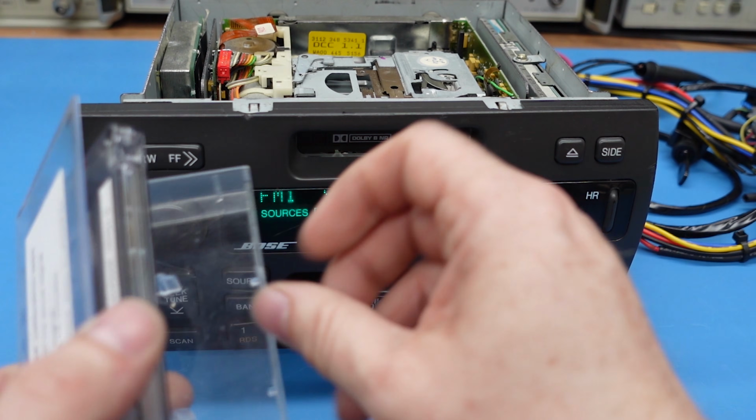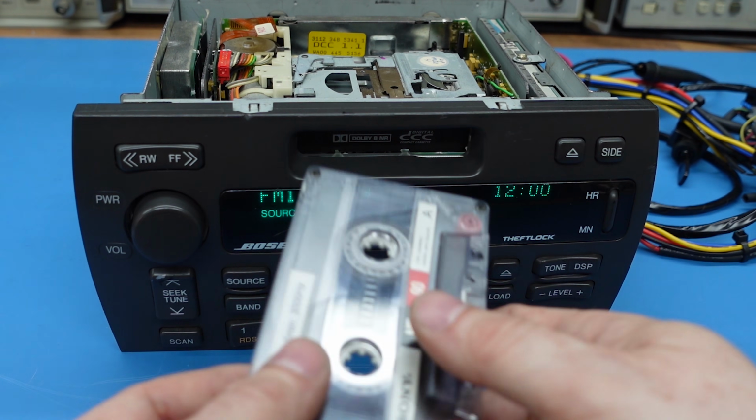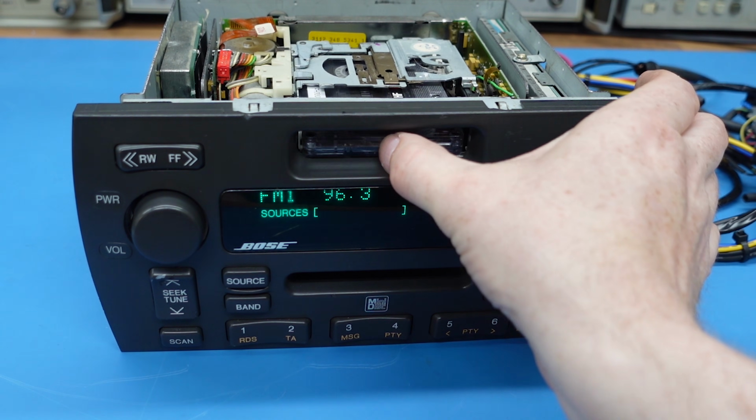Yeah, if it's more than 10% slow, it'll cause the data to not be processed correctly, and then you get these hiccups as well. Wow. So I can use this test tape. This has got 3 kilohertz on there. And we can see how it measures.